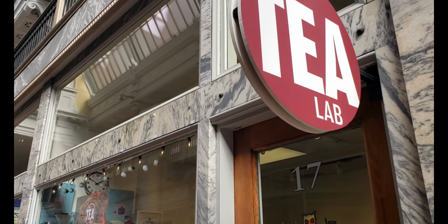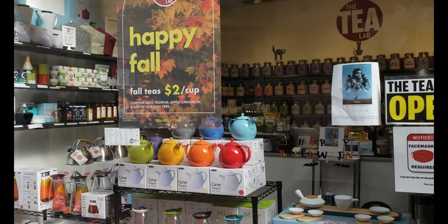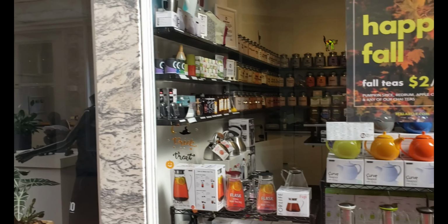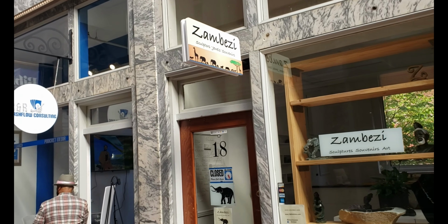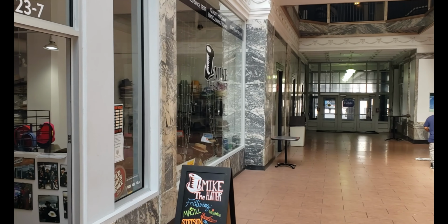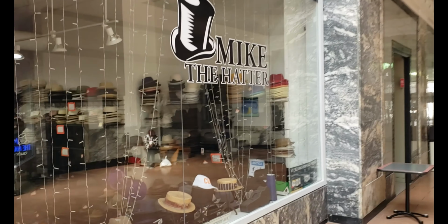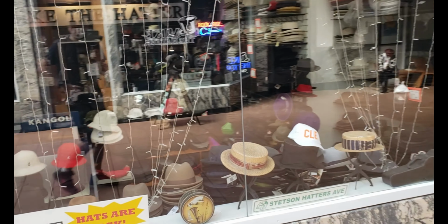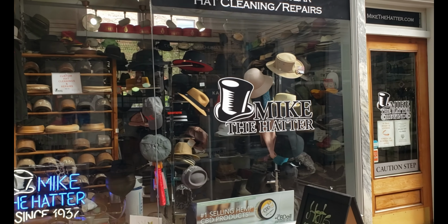Here's the Tea Lab. Zambia sculptures, jewelry, and souvenirs. Mike the Hatter. This is where you can get all the nice hats in Cleveland. And there's more hats even across the way.